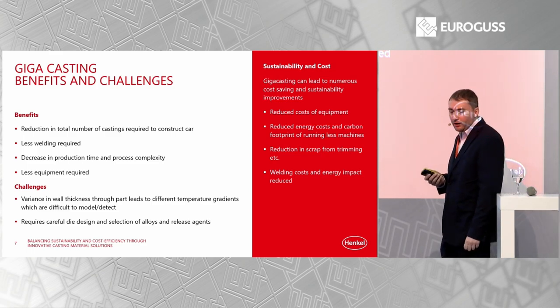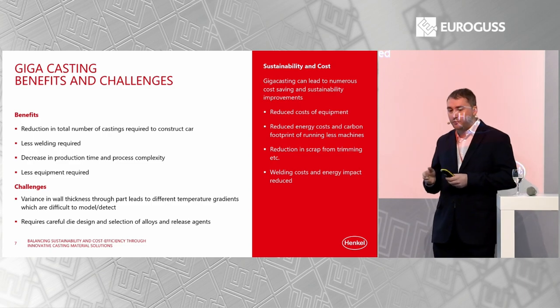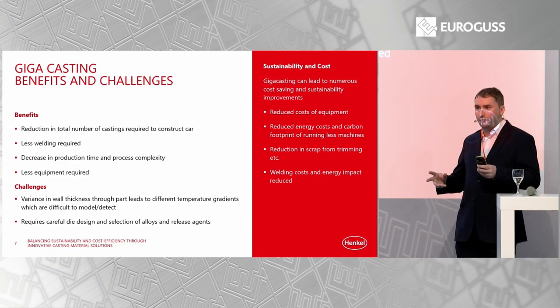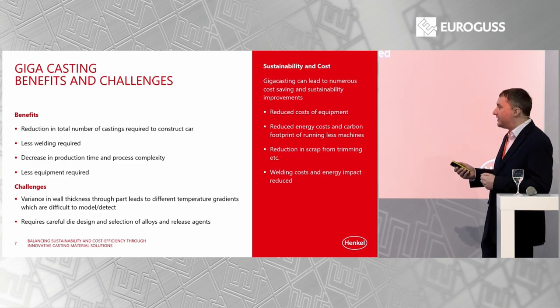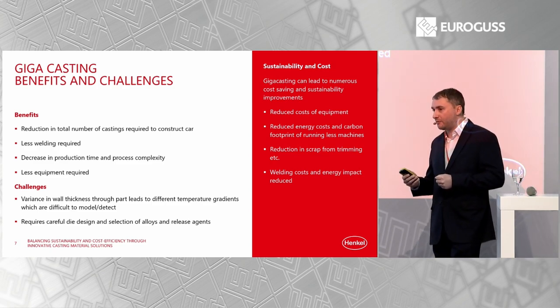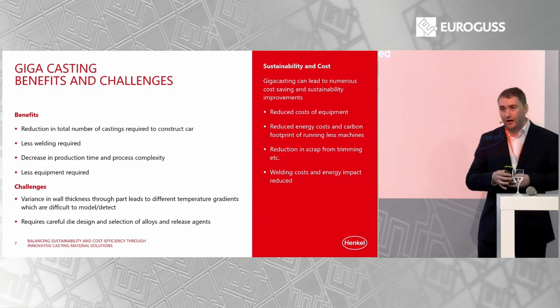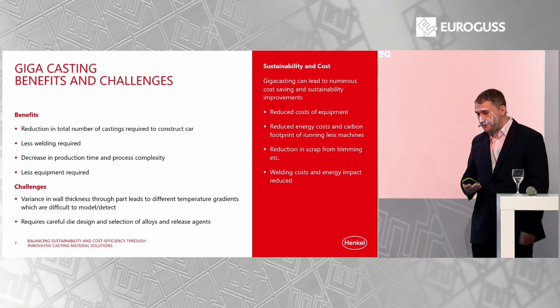There's clearly challenges here. This is a new technology. We have to be able to model these parts to allow them to be made properly, so that we don't have issues where the wall thickness varies significantly across a part. And so the die design of these has to be optimized. The release agents we use have to be optimized. And how we actually get that release agent onto the die has to be optimized.